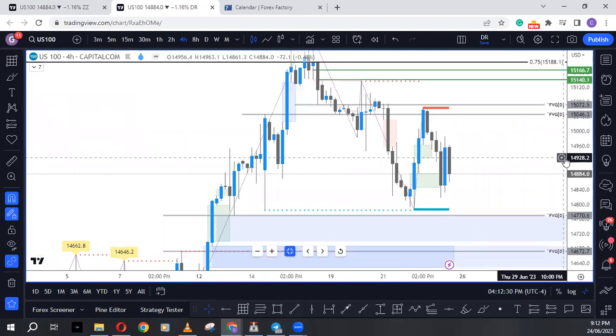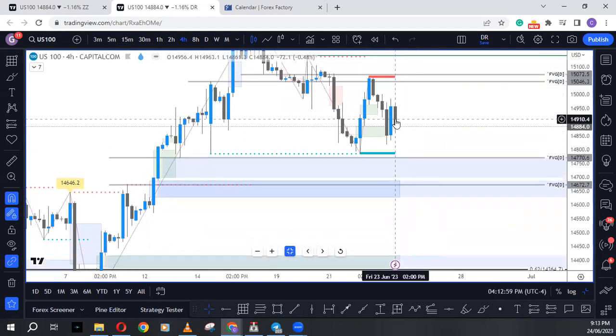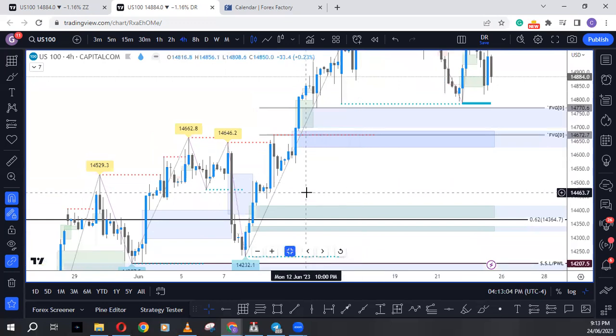So going into the new week, if I put in my annotations, let me get where I wrote all this down somewhere. Trying to pull up my notes, so please bear with me. Looking at this candle formation, I call it 3CP, 3-candle pattern. Let me see if I can find an example of the bullish setup for you.